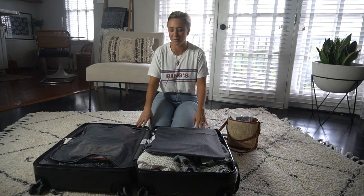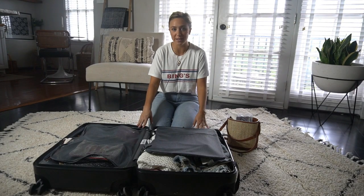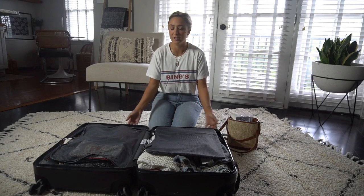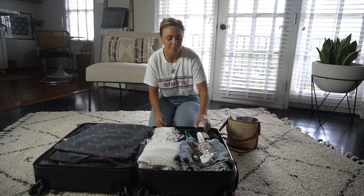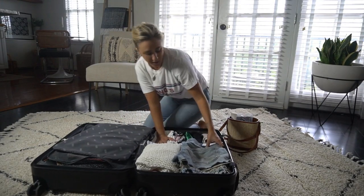So I am using my Away, I guess this is the medium size bag, because I'm gonna be checking a bag. I really like this bag. It's pretty lightweight and it holds a lot. I really prefer a hard shell luggage to soft. If you don't have one, I highly recommend it. So on this side is where I put all of my clothes.